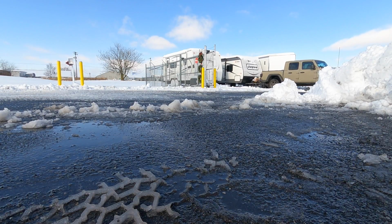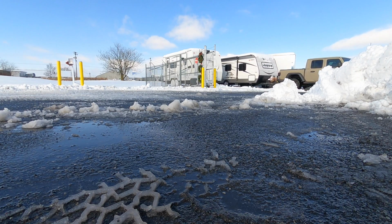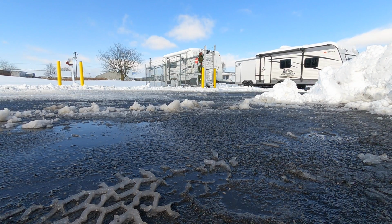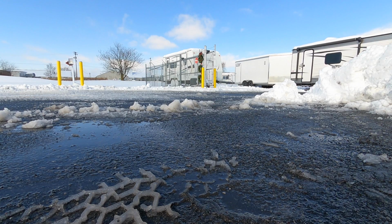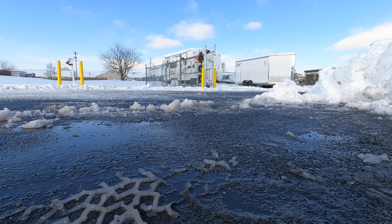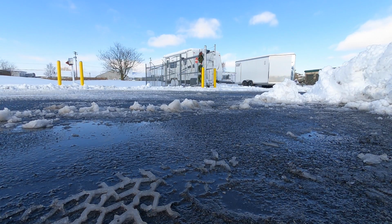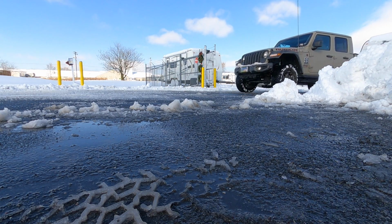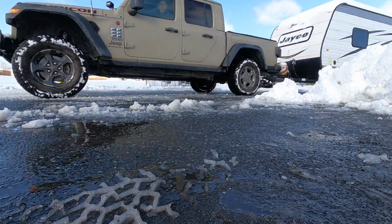Hey, so now that the trailer is happy and we're all hooked up, I'm going to go pull my trailer out. The parking lot across from me was still covered in snow. They hadn't plowed it yet, so I actually had to pull the trailer basically into half a foot of snow to back it out and everything. But the back wheels only had to track a couple feet in. It was mostly just the Jeep that was in the snow, and it worked out pretty good.